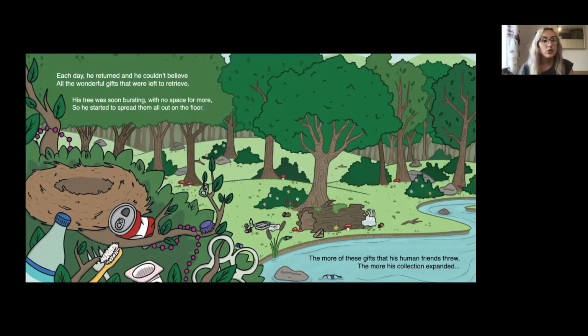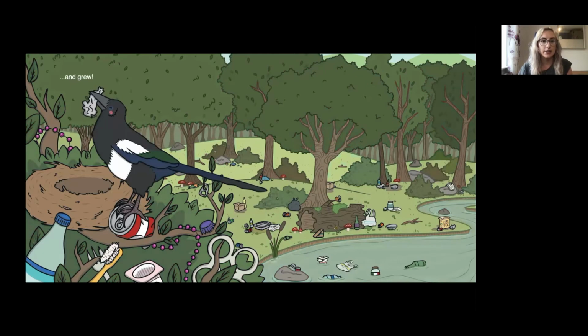His tree was soon bursting with no space for more, so he started to spread them all out on the floor. The more of these gifts that his human friends threw, the more his collection expanded and grew. Oh dear, what's happening to all of the world that's around him?